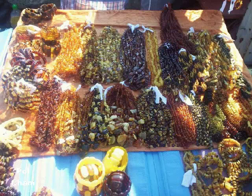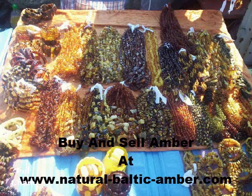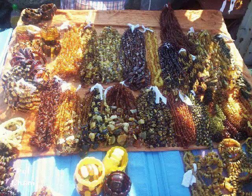But today, this is what amber looks like when it's made up. You have raw amber, you have tumbled amber, processed amber, it's made into bracelets, it's made into necklaces, bathing, baby teething necklaces, all shapes and forms. But every bit of this is nothing but tree sap. Many millions of years old, over 250 million years typically.